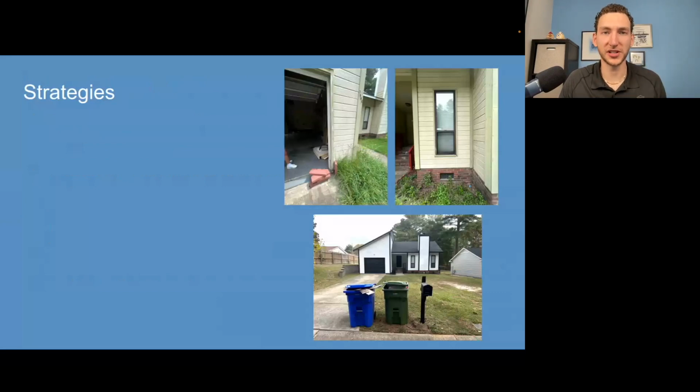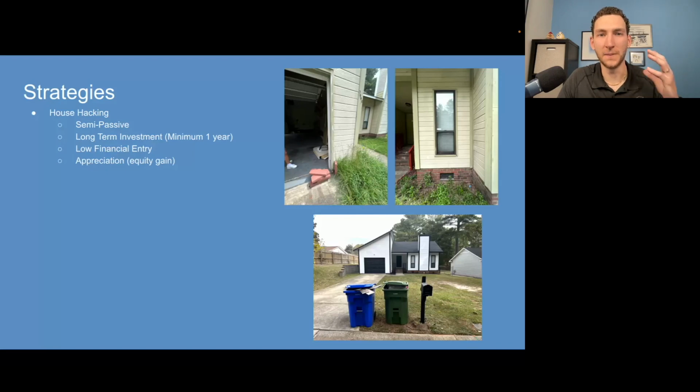So there are a number of real estate strategies. I'm going to touch on 4 of them today, and these are the great starter strategies that you can jump into real estate in owning the properties. So the first one is house hacking. It's semi-passive, it's a long-term investment, it has a low financial entry, and it's mainly focused on appreciation and just having that asset. Appreciation is the equity gain, the value your property gains over time. House hacking is a wonderful one to start and build a foundational piece of your portfolio.